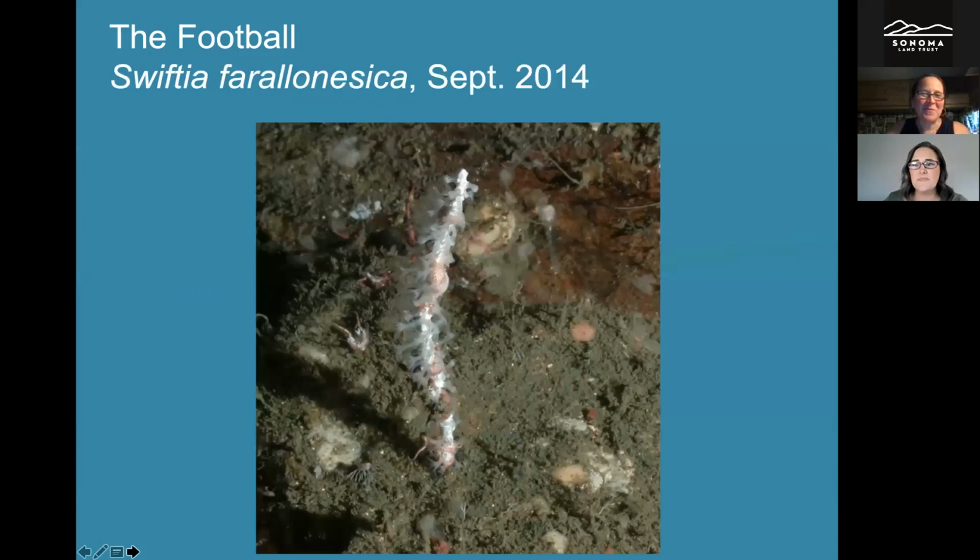All right, I hope some of that came through for the bandwidth issues that might be happening, but just an amazing diversity of animals. And you can see how that rocky habitat becomes such an important place for so many different invertebrates and fishes to hang out.